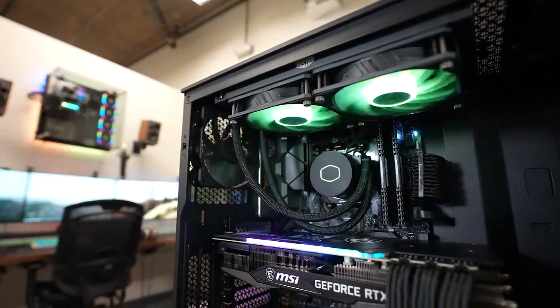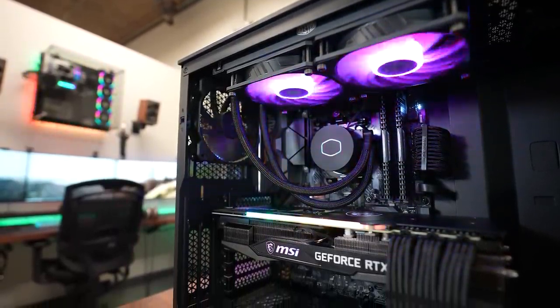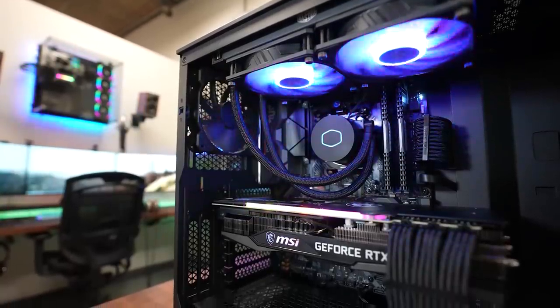Two more things I forgot to mention earlier. The case does come included with two 120 millimeter fans. There's one at the rear and one at the front. I've left them in their default positions and put the radiator of our AIO at the top of the case.